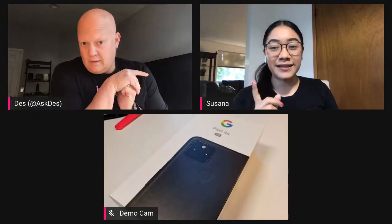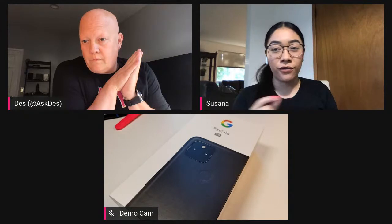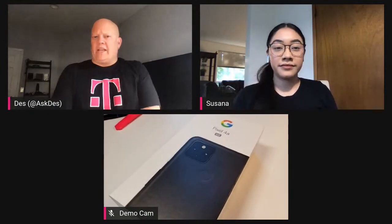And then, real quick, Des, Ben asked, what about the RAM on the 5G versus the 4A? They have the exact same RAM, which is 6 gigabytes. No, the 5 has 8. The 5 does have 8. No, the 4A 5G versus the 4A. Yes, both 6, right? Yeah, both 6. I'm not super familiar with the 4A.